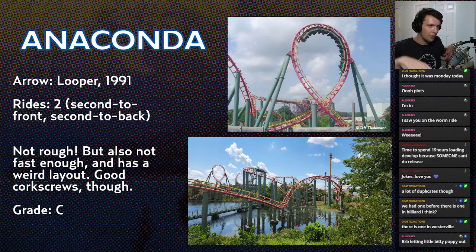Like the first drop goes underground into a little tunnel under this pond, which is very cool. And I was pleasantly surprised that the corkscrews don't actually murder you. Maybe it's because they're going a little bit slow. But comparing them to corkscrews, to your point, where you absolutely get destroyed going through those corkscrews, these ones are actually quite smooth. Felt pretty nice. A lot of fun. So do recommend Anaconda. Not bad for an aero.